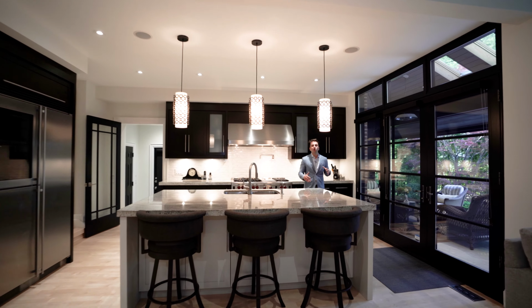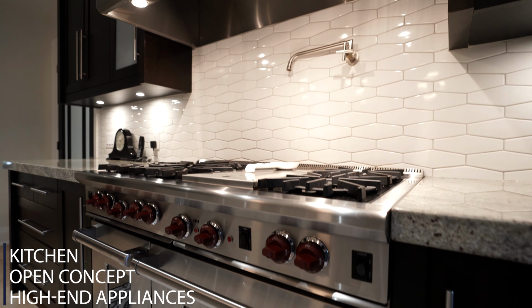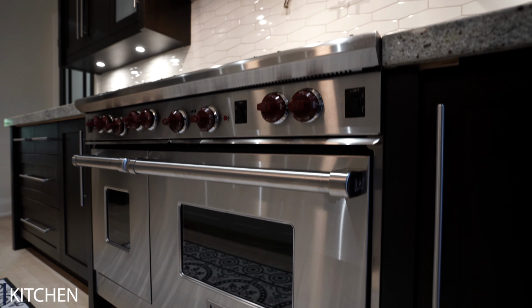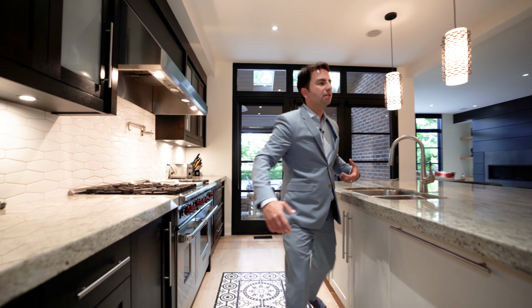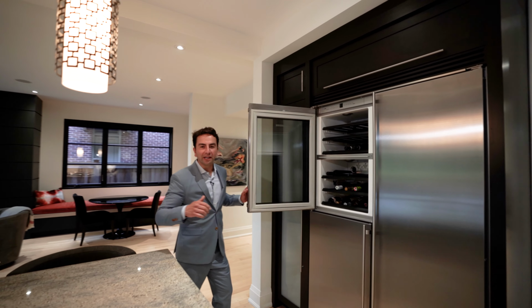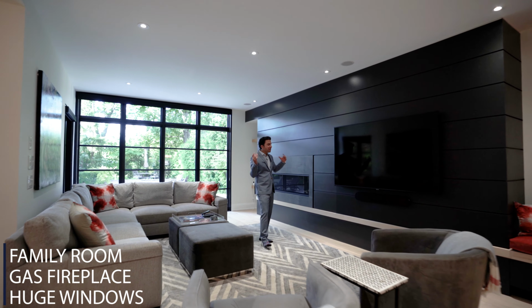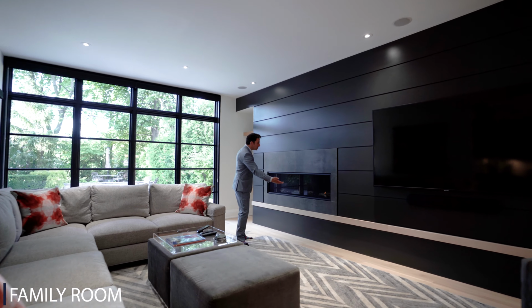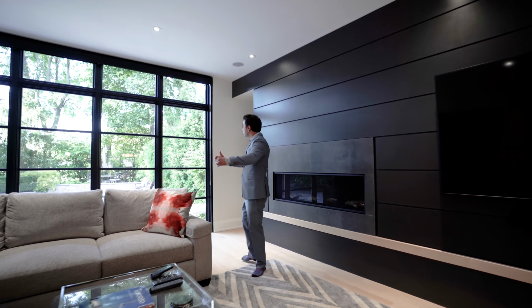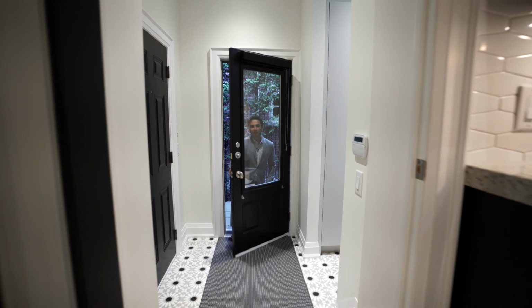Cook like a pro in this newly remodeled kitchen with a 48-inch Wolf gas stove with a double oven, a huge center island, and this awesome fridge with a built-in wine cooler. There's a tremendous amount of space in this family room for a big screen TV, a gorgeous gas fireplace, overlooking that gorgeous view and your gunite pool.